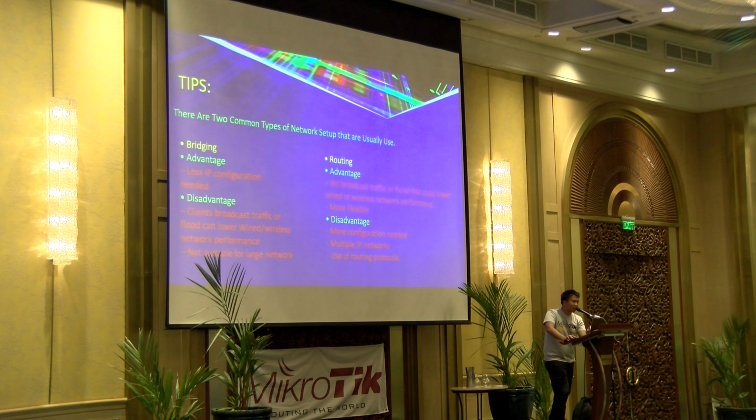As you can see, the advantage with the bridging is it's very easy to set up actually. But the disadvantage is the broadcast traffic. The more clients you have, the more broadcast traffic you have with the bridging. Then it's prone to a local loop, and if something happens with the typical physical connection, it will break down your whole network in just one blink of an eye. So that's the disadvantage with the bridging.